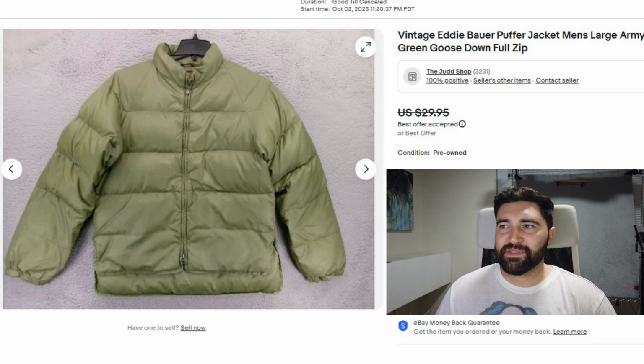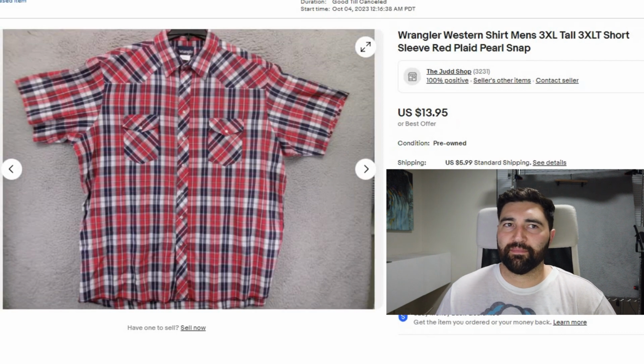So number 6 was a vintage Eddie Bauer puffer jacket. It was goose down filled, but it did have many flaws on it. It sold in 11 days for a best offer of $22 plus shipping.